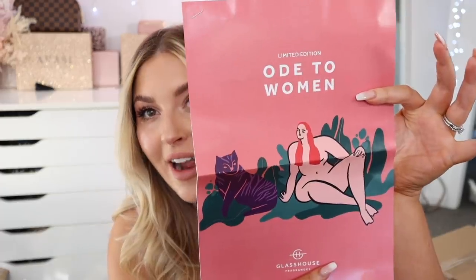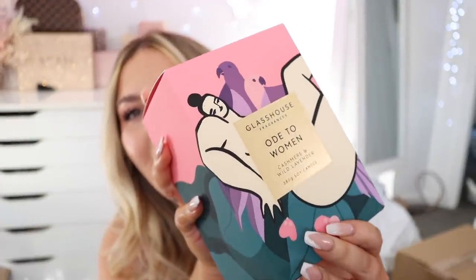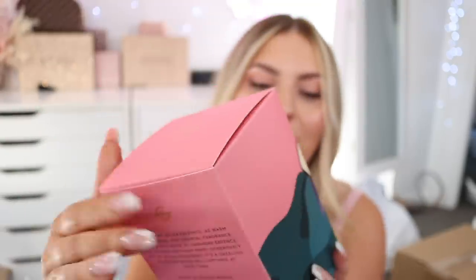Now we have another Glasshouse candle. Yes, here's to strong women. May we know them, may we be them, may we raise them. Glasshouse has launched a limited edition Mother's Day collection in collaboration with artists Veronica Anna Mariana. Here's the graphic. Oh, I love that. And the box is so cute. Look at the box. Oh my gosh.